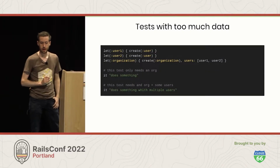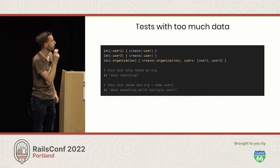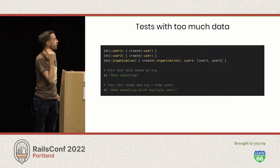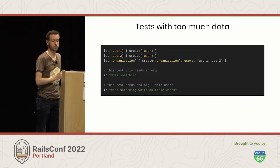Here's an example. We have a test at the top that only requires an organization, and a test at the bottom that requires an organization with 2 users. Because of the way our lets are organized here, when we try to run the test that only needs the organization, it's going to also create 2 users. So we're going to be making 3 queries where we only needed 1.